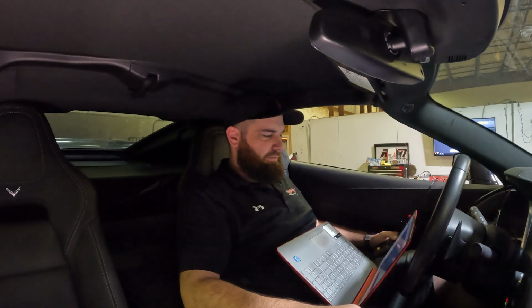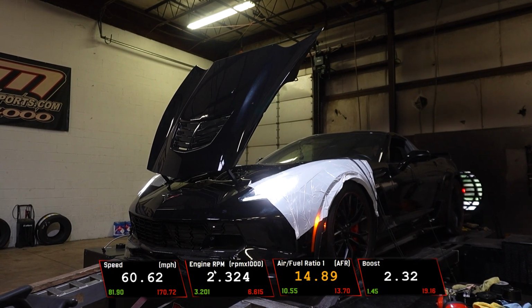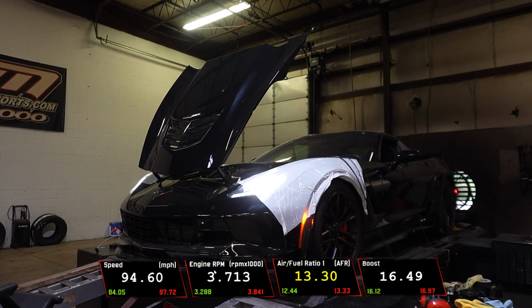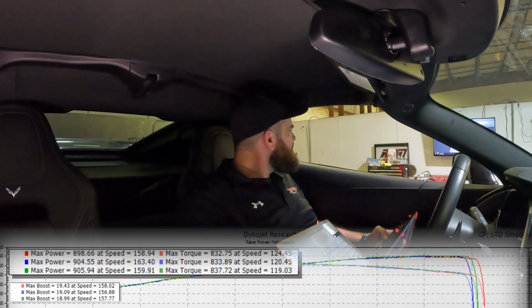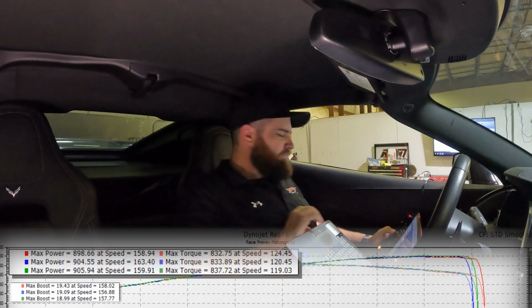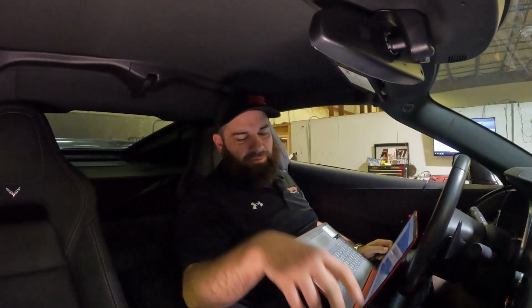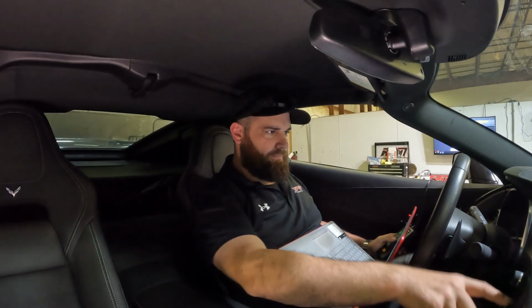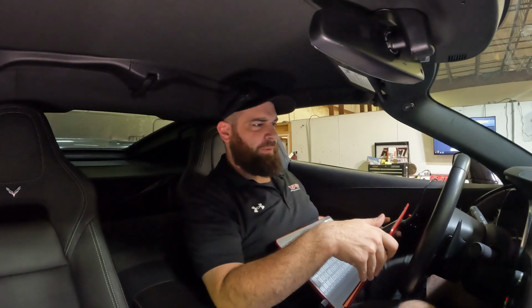Try to let it cool down a little bit. Nice and hot. Probably gonna let it cool down until tomorrow because we close in like 20 minutes and that's obviously not gonna be enough cool down, so see you tomorrow. All right, next morning, just got this thing warmed up. It's got 51% E in it. Let's see what we can make.